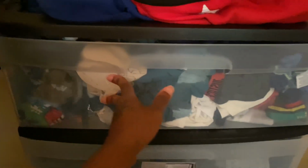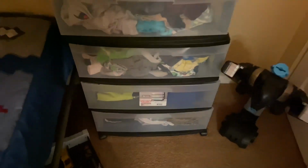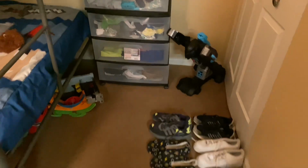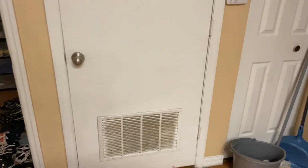I got this little clothes storage bin from Walmart for like 20 bucks. It's actually two of them stacked on top of each other. So yeah, then they got their toy and shoes right there. This is the, that's the utility closet with the hot water heater.